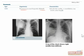Here's an example of that right middle lobe lobar pneumonia that I showed you in the respiratory anatomy talk. Even though it's in the right lower part of the lung, you can clearly see the right hemidiaphragm.